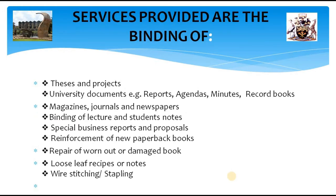The services that we provide are binding of thesis and projects, university documents, e.g. the reports, the agendas, the minutes, record books, and we also bind magazines, journals, newspapers, and even lecture and student notes. We have also special business reports, proposals, and we do the reinforcement of new paperback books. We repair the worn-out books from the library and loose-leaf receipts and notes. We do wire stitching and stapling. So those are the services that we offer.